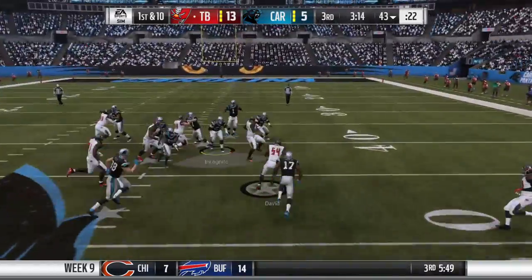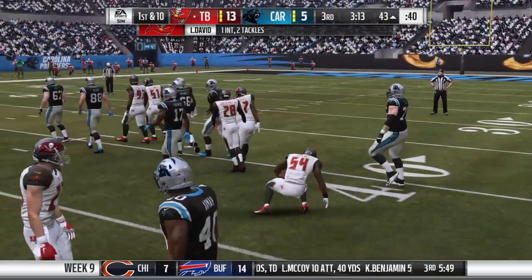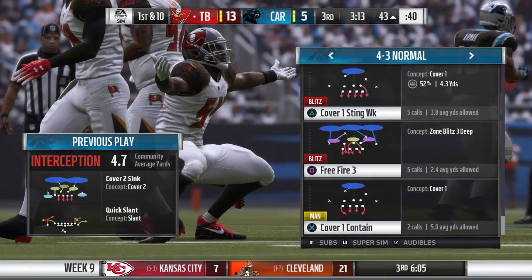Looking for Funchess, but it's intercepted. Picked up by Levante David. And to the 43. So down inside the 45 to the 43-yard line. That's where they'll take over.